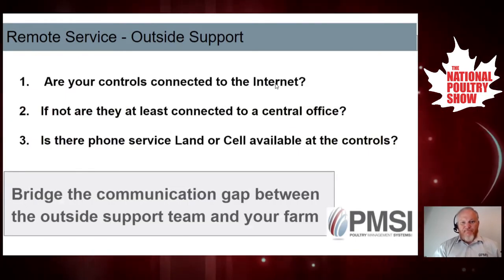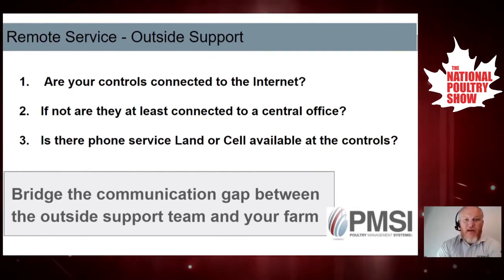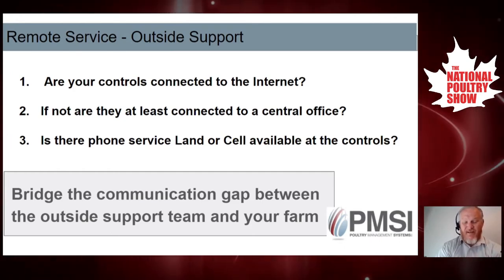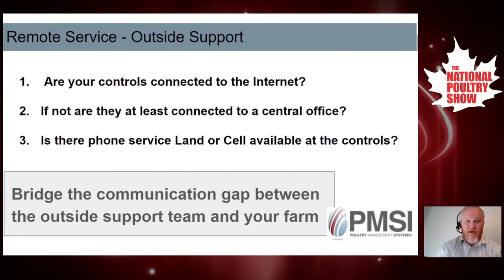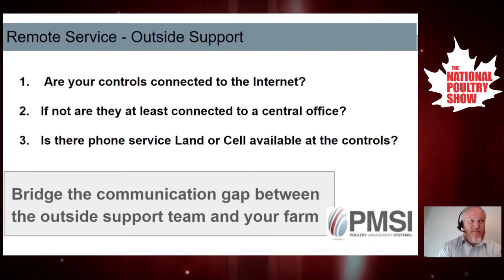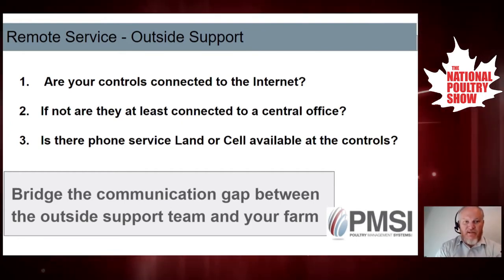Or what's important? So the first thing I ask is, are your controls connected to the internet? Not every farm has the same access to the internet based on location, but what's important when it comes to really good technical support is if your farm is connected to the internet, whether that's through satellite, dial-up, cellular network, DSL, fiber. I know in a local area around here, fiber's being ran into the rural area faster than it's being ran into the city areas, because there's more businesses like farms and processing plants and manufacturers that are utilizing fiber to be connected to the internet.